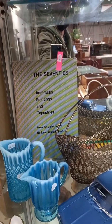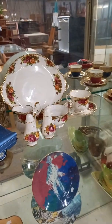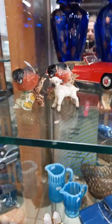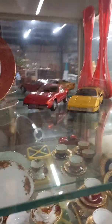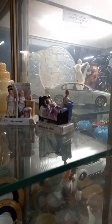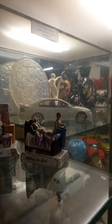Really cool catalogue of Australian sort of since 1970s artwork. Ford Falcon wine bottle holder. Royal Albert, Ainsley Trios, nice little Porsche. Some more Beswick figures, I think. Art glass, another Merc. Worcester plate and Minton cabinet plates. A couple more Ferraris, nice little stepped Art Deco light shade. Kind of like these little Victorian fairings, robbing the mail.